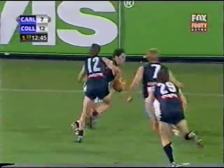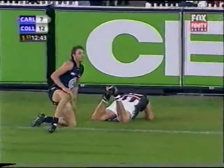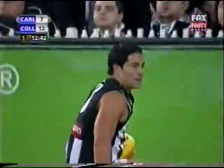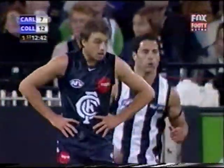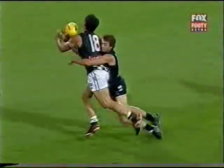Good play by Beaumont. Lacuria tried to flick it over the top. Takes it to the boundary line. We'll be happy with that. We'll have a throw in at half-forward flank for the Carlton side, with just over 12 minutes and 42 seconds to go. Collingwood by 5 points. There's no stat to that one, but watch Lacuria here.